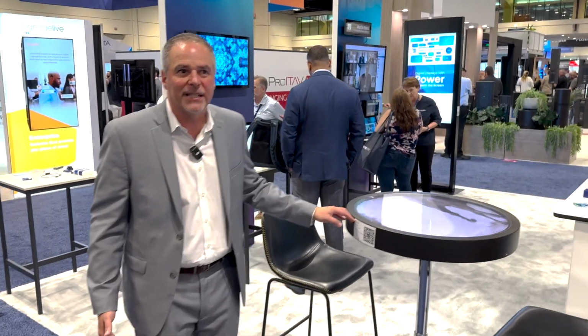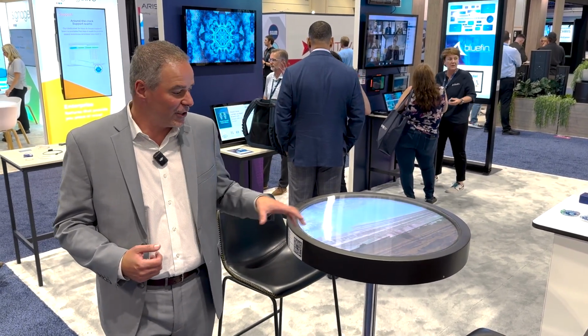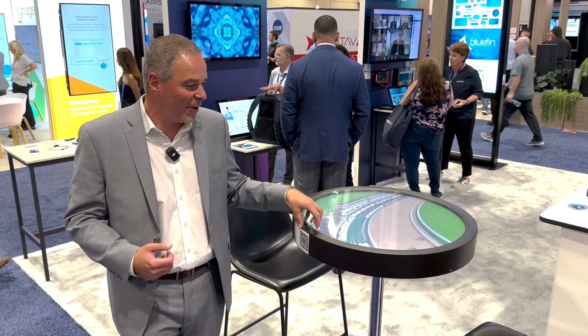So one of the first things behind me is our 23.6-inch circle. We actually put it into work with a partner, and a lot of this is our partner ecosystem. So we actually showed in a table format where we have our partner take a 23.6. It's got a built-in media player. A lot of those things that Bluefin does, we built in a commercial integrated media player. All of our product is meant to run 24/7.